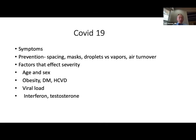Of course, you know about the diarrhea and other things, but that's one thing I've noticed, that older people get a lot more fatigue. You know about prevention. I won't go through that. I just want to mention one thing, droplets versus vapors. You're all aware that droplets are larger particles, and they're the ones that drop out at 6 feet. But vapors don't drop out at 6 feet.